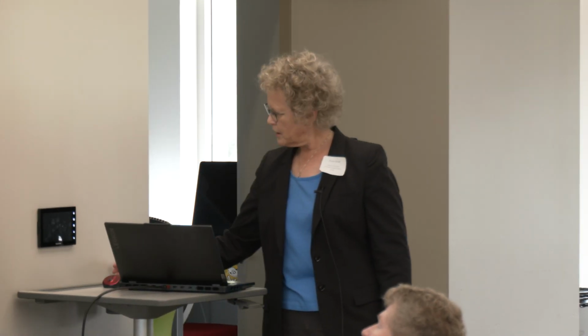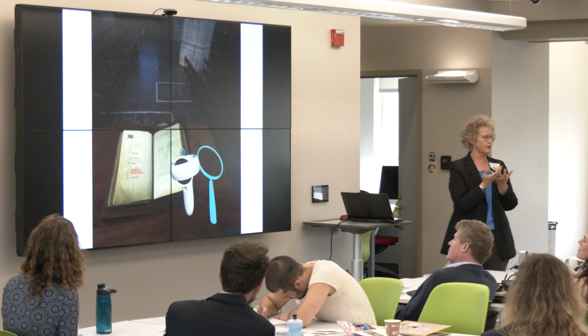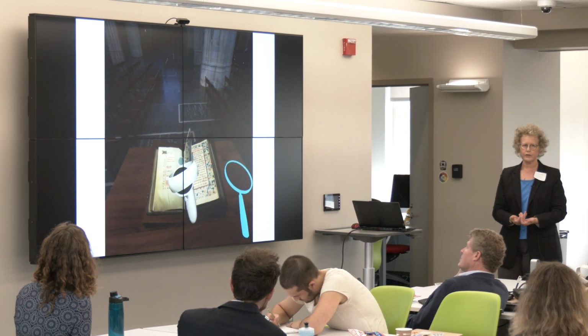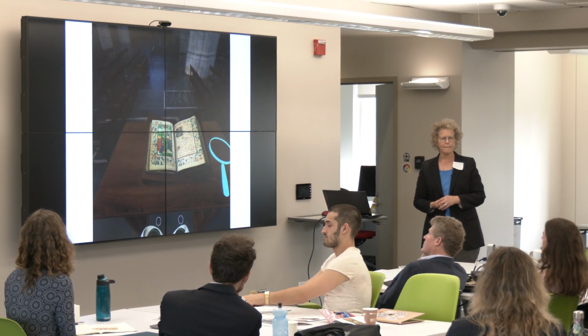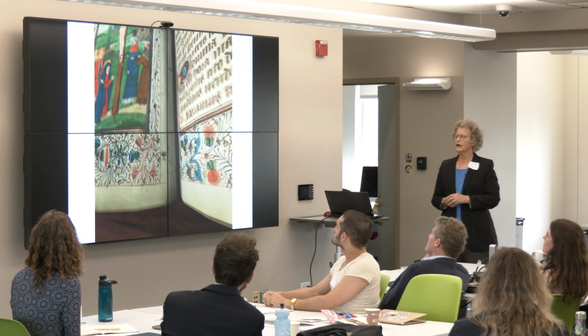And that's really what is intended here, to give people the opportunity to use virtual reality, to be in a space that surrounds you, that is relevant to the reading of a particular book. Now, the particular book that we are starting with here is a book owned by USC. It's a book of hours, so a Christian devotional book, as you can see.